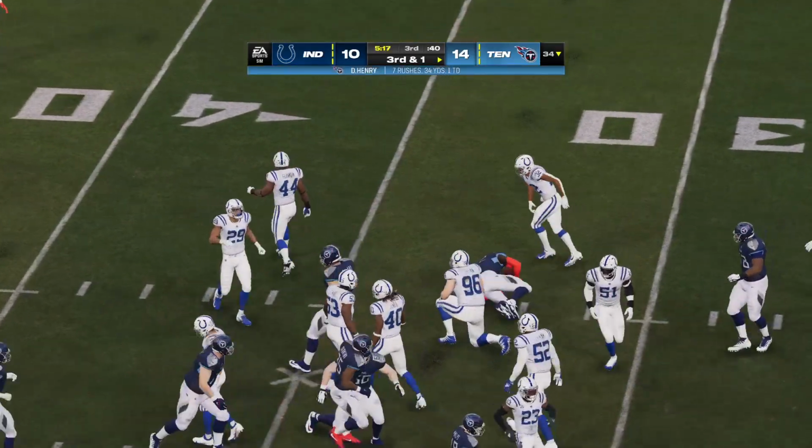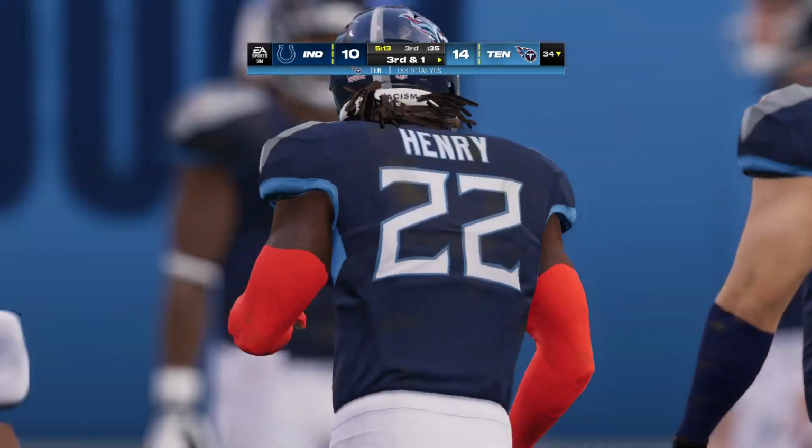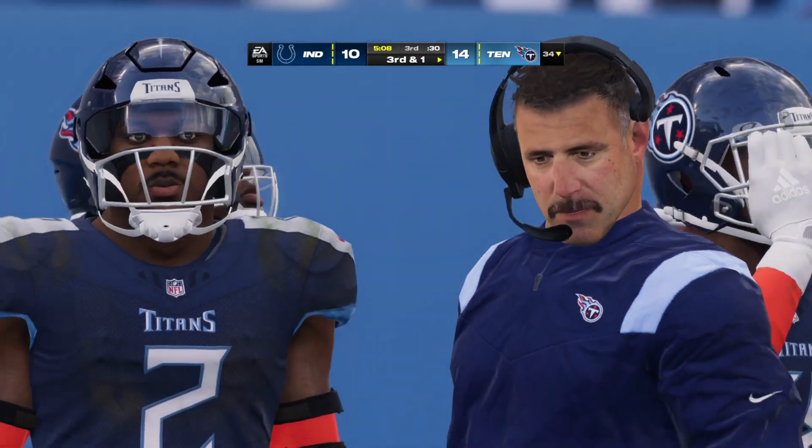And able to break one tackle, but then quickly brought down. But a nice little gain. Good work to pick up 7 yards there. That gets him into a third and one situation. I thought that was a good call.